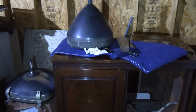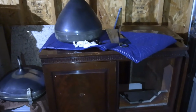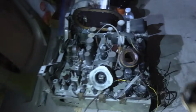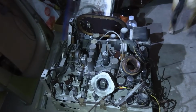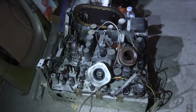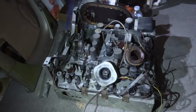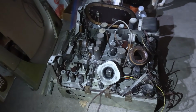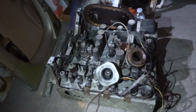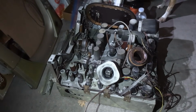So, let me tell you a little bit more about how I came to acquire this and what I'm going to do with it. Okay, so I was alerted to this being on Facebook Marketplace more than 2 years ago. And somebody alerted me, one of my regular viewers, and they recognized it for what it was and knew it was rare and suggested I go get it. And it was listed for $1,000.